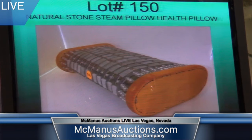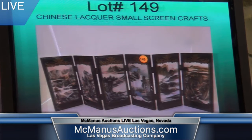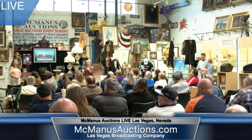All right, here we go. Natural stone steam pillow. Start me off on it. Give me a bid. $25 takes the pillow. 25, 10. 10 up a 10. Is that a bid? All right, pass that. It's a pillow for a samurai. If you're a samurai, you can use that pillow.